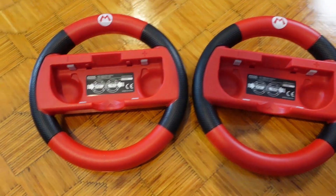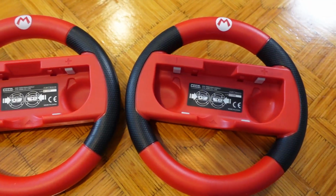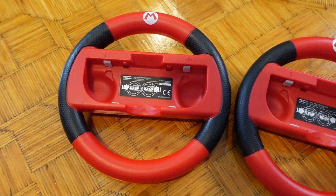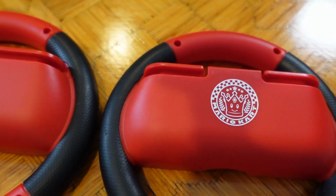Now, the best thing I was able to pick up, and that was down in Canberra, that's the capital of Australia, was these 2 Switch Mario Kart wheels. Got these basically for $2. We bought this in a bundle deal. Christine brought some things of her own, and this is the best thing I could see there.